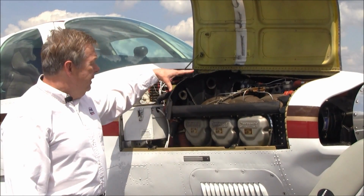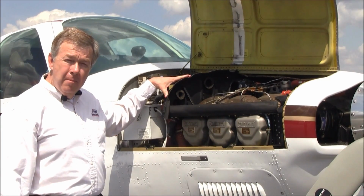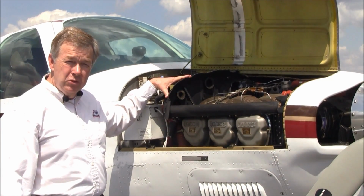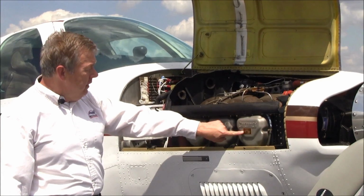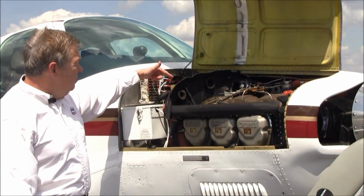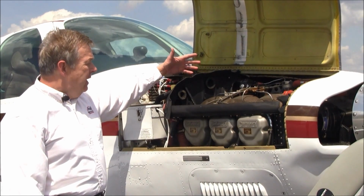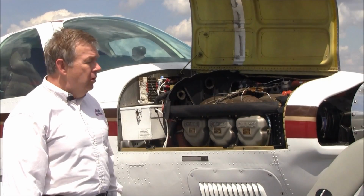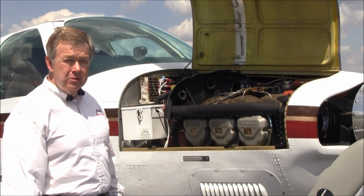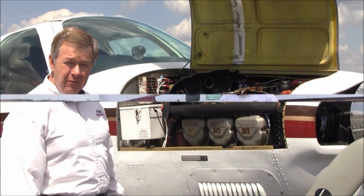This engine only has 836 hours since major overhaul by Teledyne Mattituck, and that was done in 2005. You'll notice it has GAMI fuel injectors, factory air conditioning, a Tanis engine heater, and a JPI EDM 700 graphic engine monitor which monitors all 6 cylinders, plus it has the fuel flow system with the JPI EDM 700.